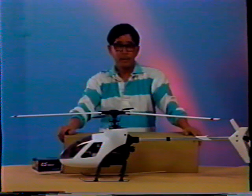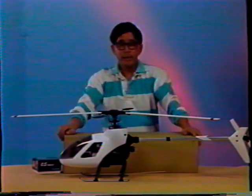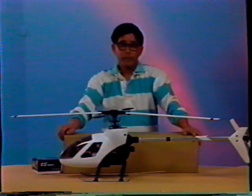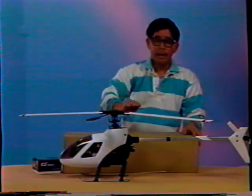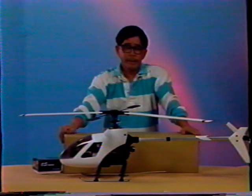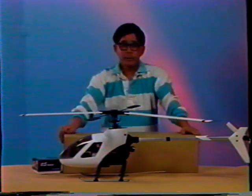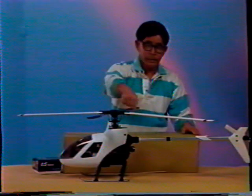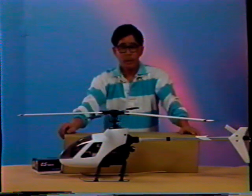Now, both DX and SE models are identical in design. The difference being the DX is a basic helicopter which is aimed towards a new flyer. It has aluminum flybar pedals for smoother handling and 8 ball bearings at major rotating points, whereas the SE is aimed towards the experienced flyer. It has plastic flybar pedals for quicker control response, and it incorporates 28 ball bearings throughout the major rotating points.